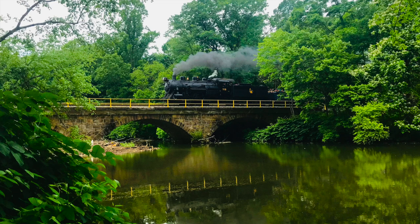113 performed miraculously as she raced down the former Reading trackage, and we see her crossing the Schuylkill River near Landingville, then winding through the rock cut at Marlin.